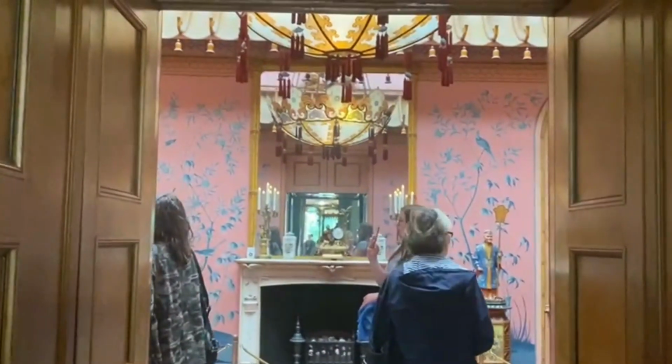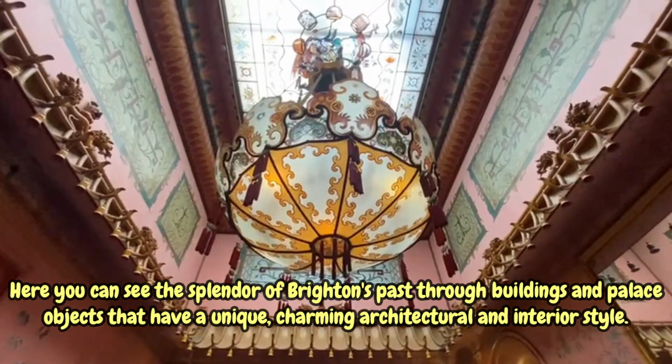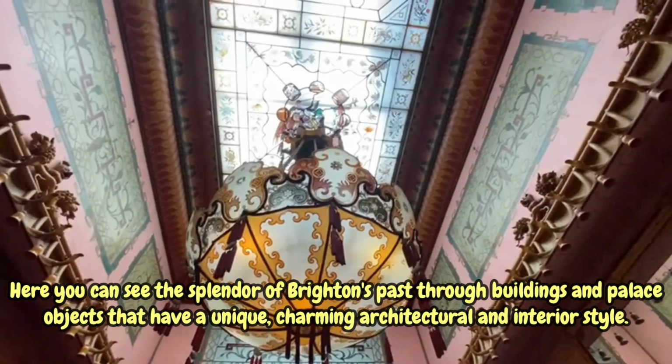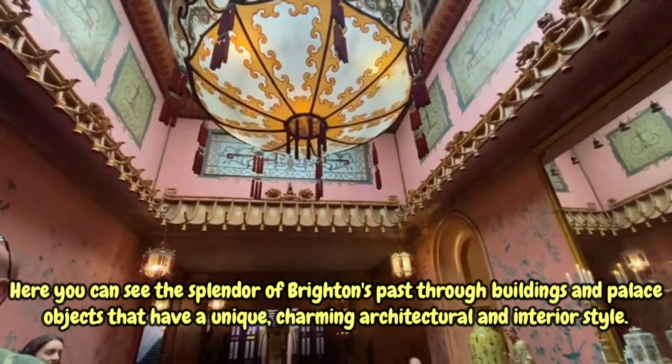This is the Chinese lantern. It's Chinese style.